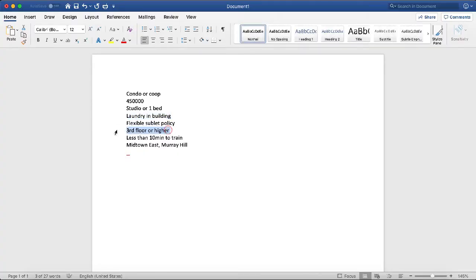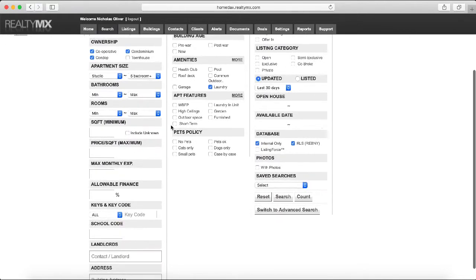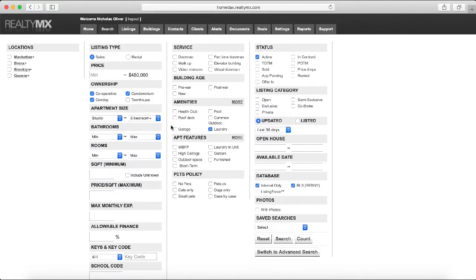Now, in terms of floor, third floor or higher, and actually for any criteria that starts to become overly complex, right? If somebody says that they want a roof deck or they want cats only, something like that. The issue with getting more specific in the search portal is that many listings just don't have the quality of data that you're looking for.